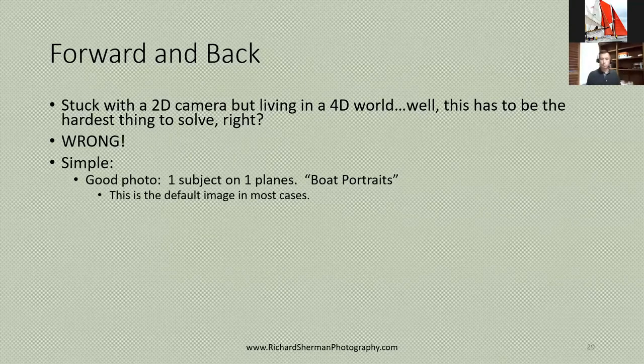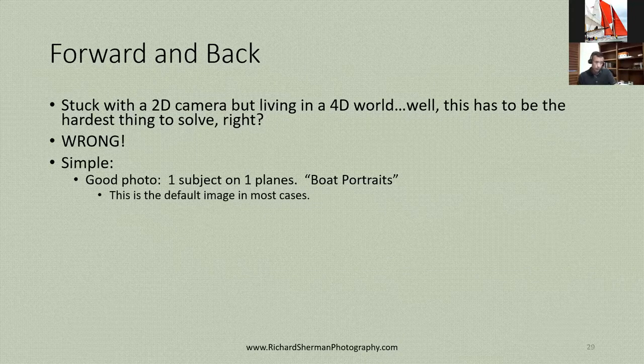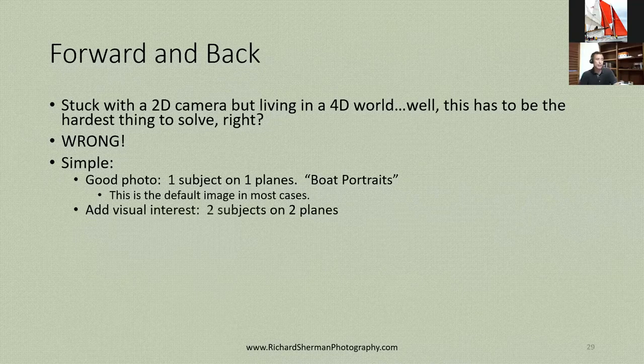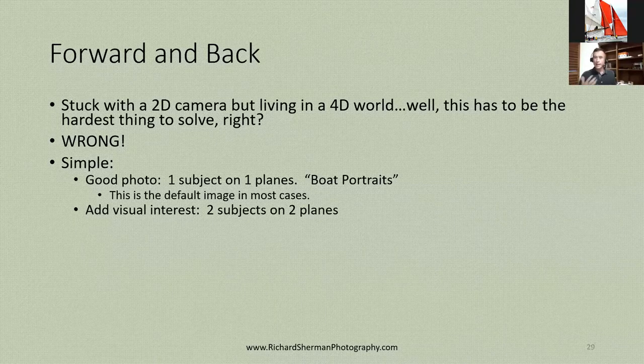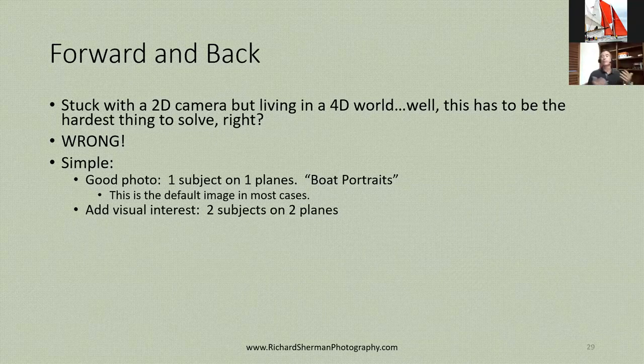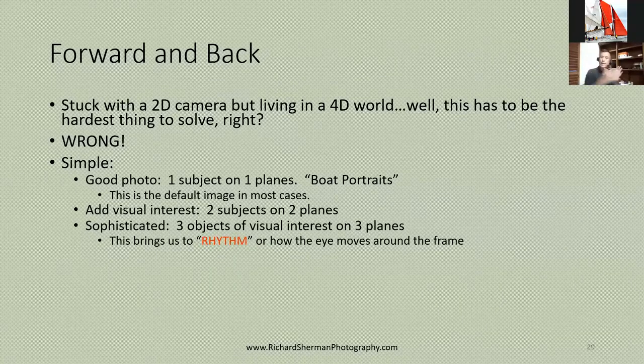And these are what I call boat portraits. This is what we end up seeing a lot of times, for example, in competitions or online. We see a lot of boat portraits, which are great. They're on covers of magazines. There's nothing wrong with it. They're good photos. As we're talking about visual interest, putting multiple subjects on multiple planes, foreground, middle ground, background, multiple boats, we add increasing visual interest such that people may want to spend more time with our photograph. And sophisticated images may have three or more objects across all three planes, foreground, middle ground, and background.